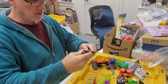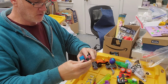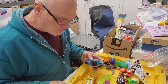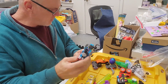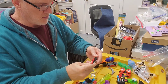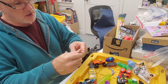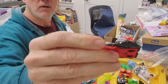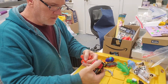Kind of reminds you of the, what was the Munsters, the Munster Mobile. That's kind of what it looked like. That's a decent piece. Thomas the Train. Little Matchbox? Matchbox snowmobile. Some grab box stuff.